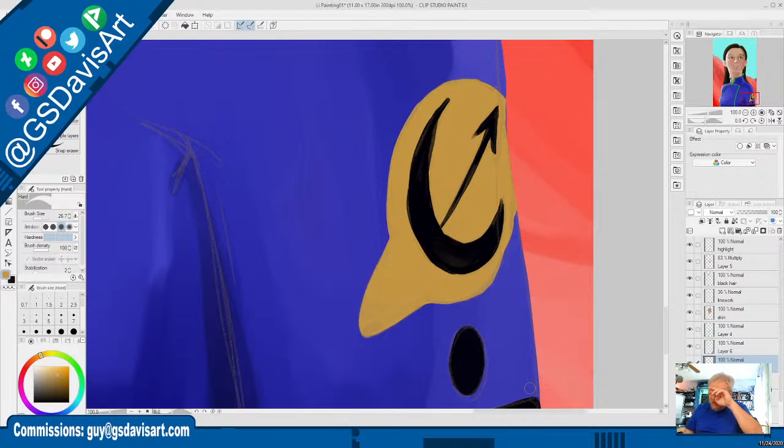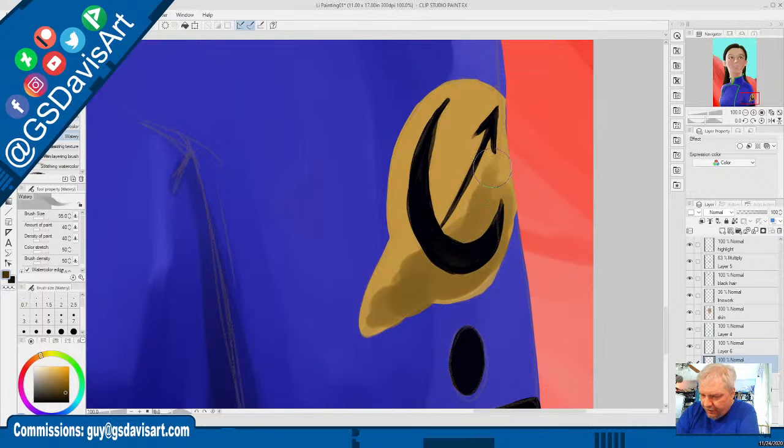All right, so this guy is reflective, the patch is. So what I'm going to do is go in here with a larger brush and a darker color and just run along like this. Just kind of do this and then get the bottom half of the patch sort of into this darker color.